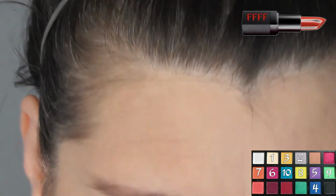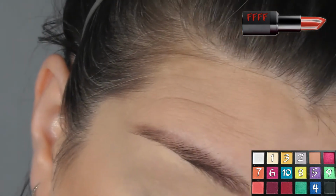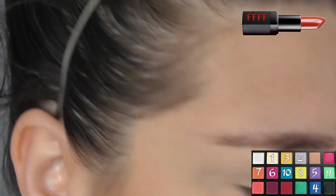That's my phone bloody vibrating. Let's put that over there and then hopefully if it does vibrate it won't translate onto camera.